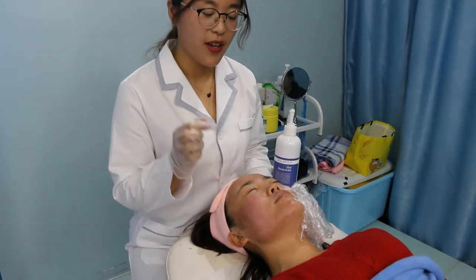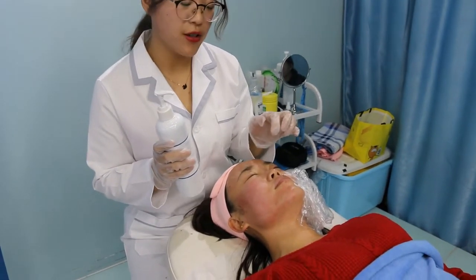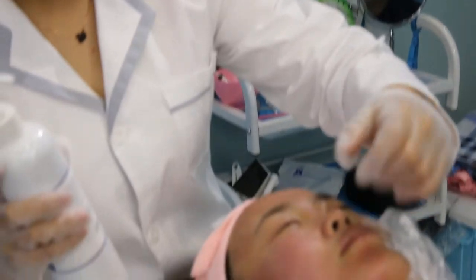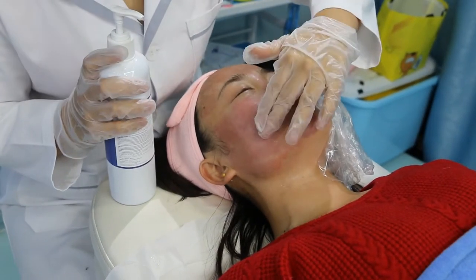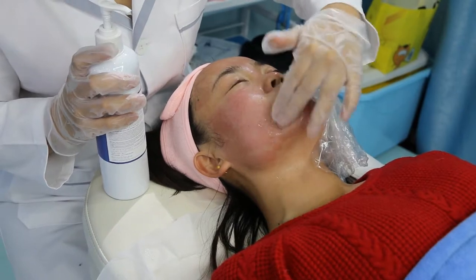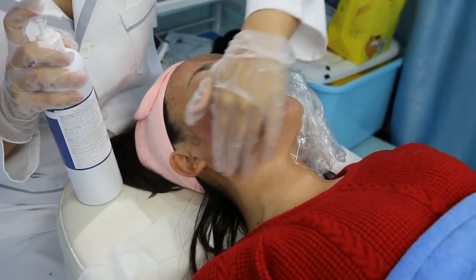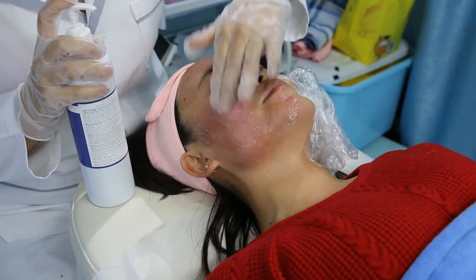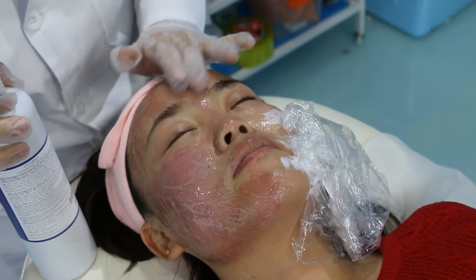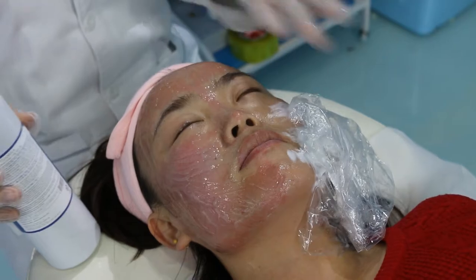Okay, now the client may feel a little bit hot or swollen. It is normal. So after we apply epidermal growth factor, we need to apply a little bit of cooling vitaldecan gel to cool the skin and also cool the sensitive area. Like this. After applying this, the treatment area will feel very comfortable and cooling. Okay, 10 minutes is okay. Now we finish. Let it be cooling.